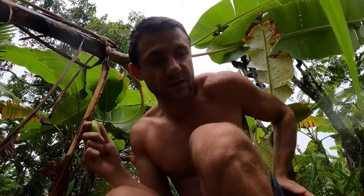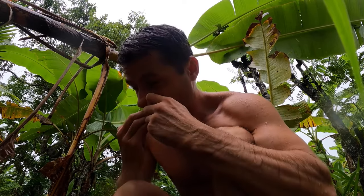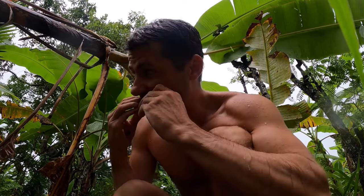Mosquitoes are very active, even though it's raining. The green banana fruit is, first of all, not tasty, and also pretty sticky. I better go look for water.